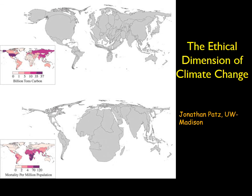But the part that can be forgotten in this debate about climate change is the ethical dimension. This is a map that's been made to highlight a global disparity. On the top map, the countries are swelled in proportion to the amount of carbon dioxide that they produce. And it's what you'd expect, right? It's the quote-unquote global north, the United States and Western Europe, that are producing the most carbon. Other continents, like South America and Africa, hardly produce any at all.